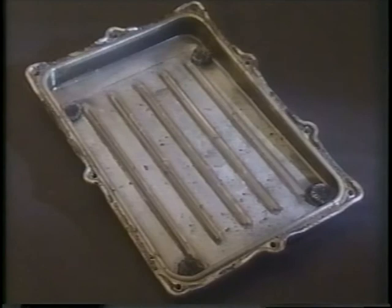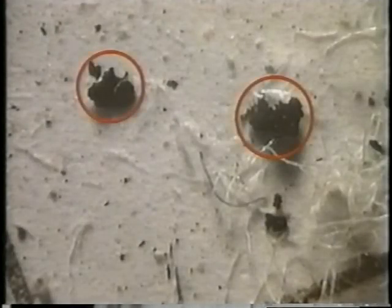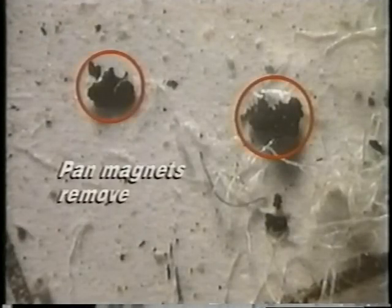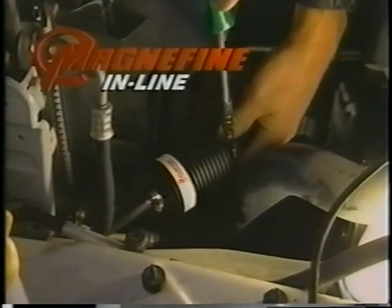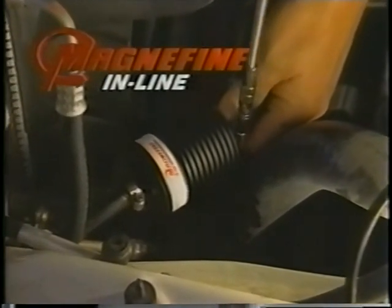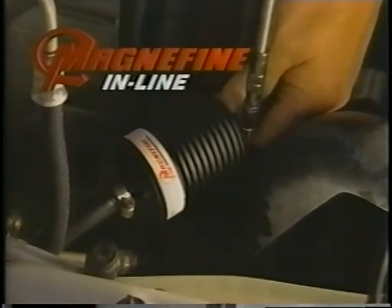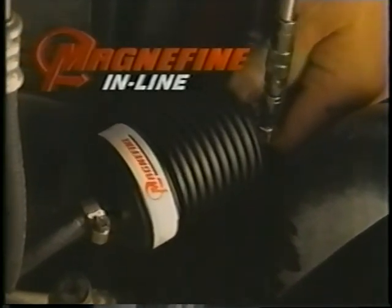Manufacturers have been putting magnets in automatic transmission pans because they understand the need to remove metal debris. This is limited to the large particles that deposit in the pan and doesn't remove the smaller particles circulating in the fluid. Installing the Magne Inline filter to the return cooler or return reservoir line forces the fluid to pass within a critical effective range of the magnet within the filter, capturing virtually all the metal particles.